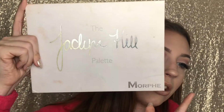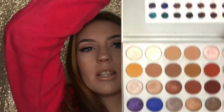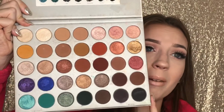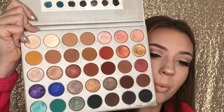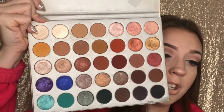I literally could not do this video without this palette being one of the fall time palettes. It's the Morphe Jaclyn Hill OG palette. This is the original palette Morphe and Jaclyn Hill did. This is what it looks like. You could create so many fall looks with this palette. I would definitely recommend it. It's a beautiful fall time palette, but you could create literally any kind of look you wanted with this one palette. So if you wanted one good palette, I definitely suggest this one.